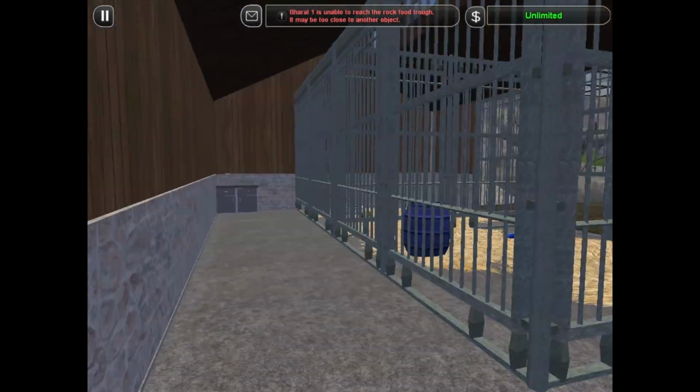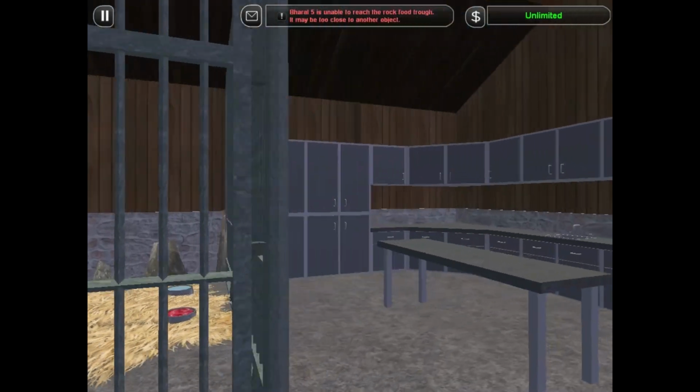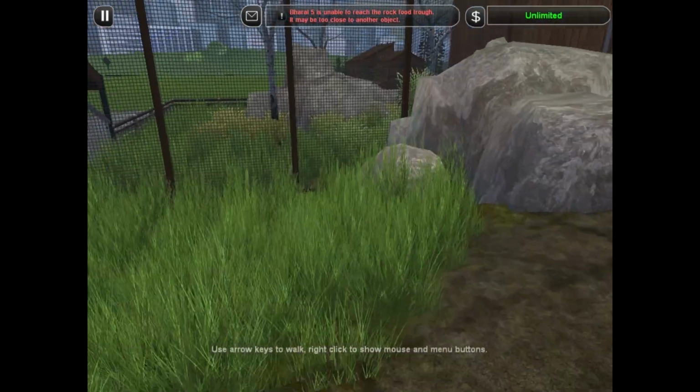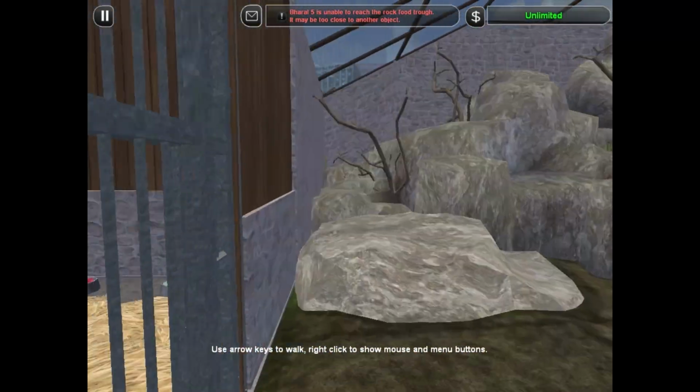There's a little staffy area. And I forgot to put a staff gate. Oh my god. Just ignore that. Yeah, I forgot to put a staff gate. But anyway, here's inside our snow leopard.